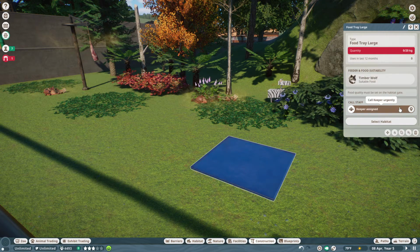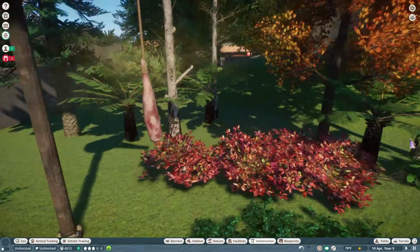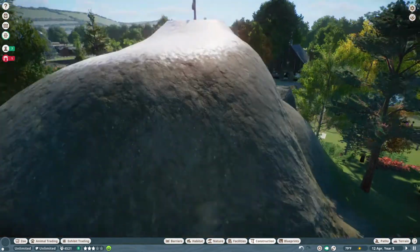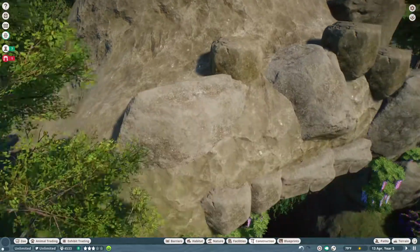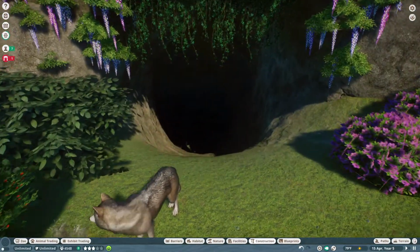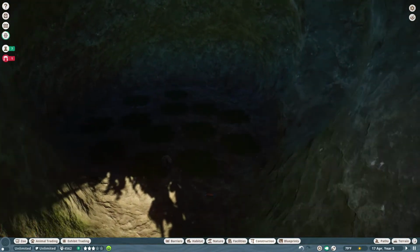Zookeeper sucks. Maybe he doesn't. There's a lot of random meat chucked all over the place. That's kind of weird, Zookeeper. There's one. They climb up the mountain, where it's cold up top, but down here it's normal temperature of 79 degrees. And that's their shelter, inside a cave with wisteria and ivy, and inside the cave is nice and dark and wolfy.